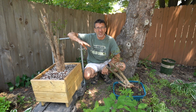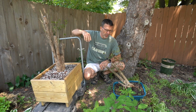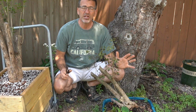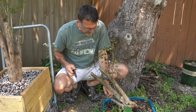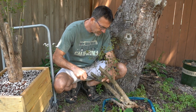Now I'm in the shade because it's a warm day. It's very, very bright and sunny. I thought this would be a little bit easier to show you. This one is not in a pot yet. I'm going to be a little bit more bold with my cuts. And I'm actually going to cut a lot of branches down to where there's no leaves. And again, I'm going to leave all the pieces parts.